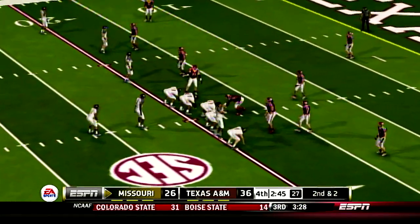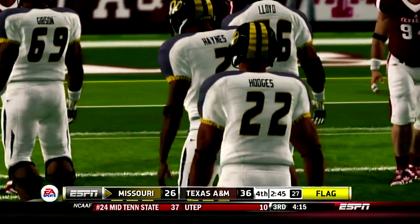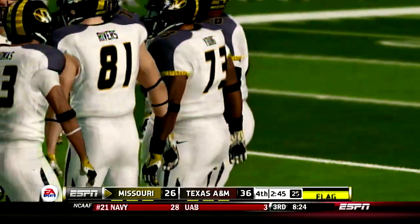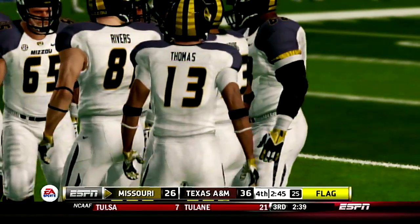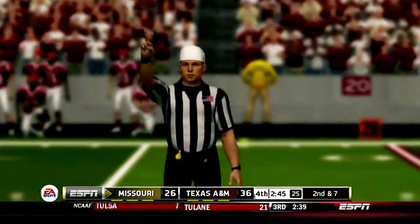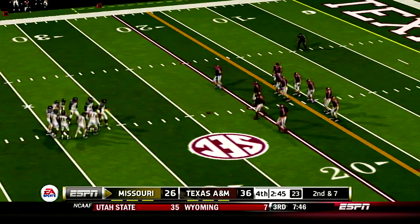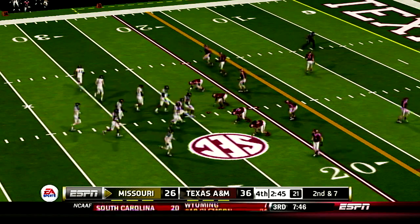Looks like someone got a head start on the line. That penalty drives them back, and they're shooting themselves in the foot here. Well, if they could just keep their concentration, they'll avoid situations like that. From the 23-yard line, it's second down.